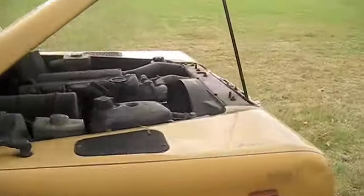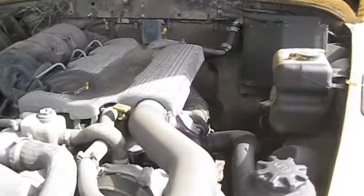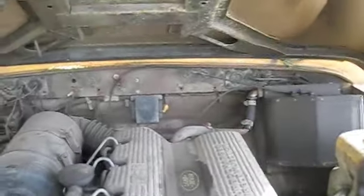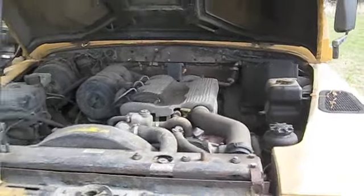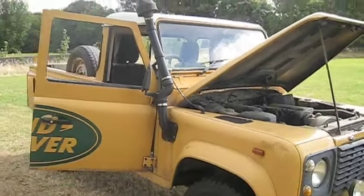Inside here we've got our 300 TDI engine. That's pretty clean. No major additions or things taken off it. Everything's plain as plain. The heating is not great in this Land Rover. Let's say on a winter's day, just the heat of the engine itself probably leaks through into the cabin. But that's something that can also be improved upon. And there we have it, our 300 TDI 1984 Land Rover 110 pickup.